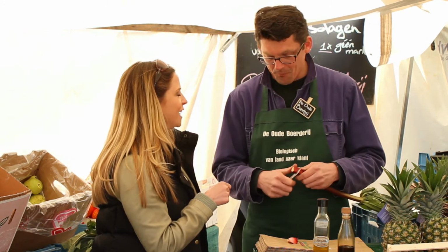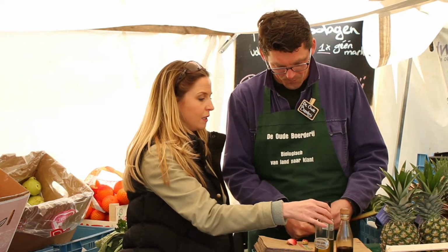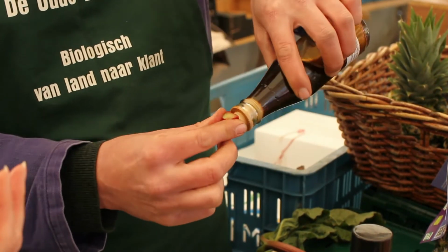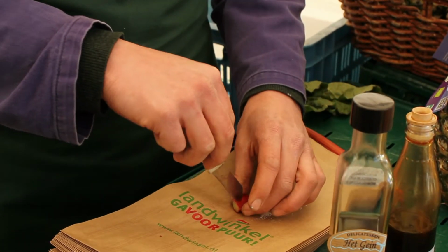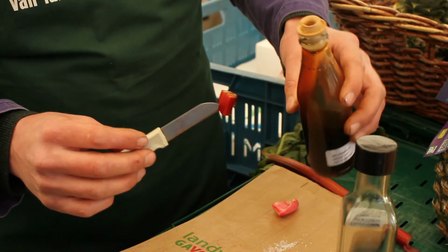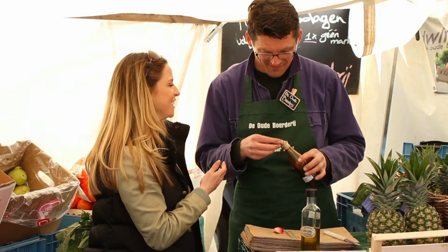We've made a discovery here on the market, and Hans next door has donated us a little bit of olive oil and balsamic to try with it raw. Maybe that will work. I think the balsamic will balance out the sourness of the raw rhubarb quite nicely, and oil and salt, always a good combo. I don't think it's come out, is it? Oh yeah. Oh my god, it's so good. Yes.